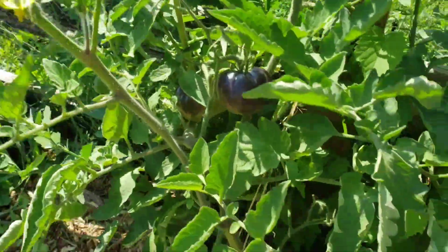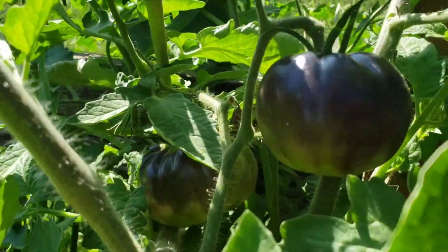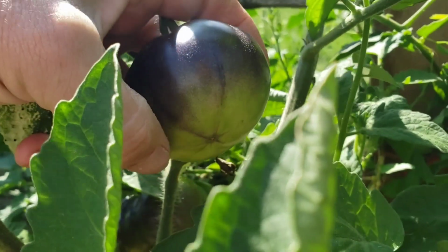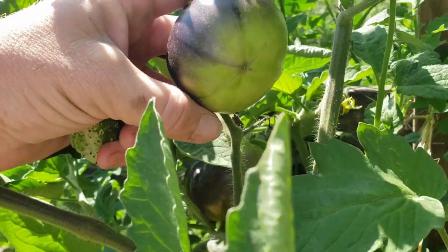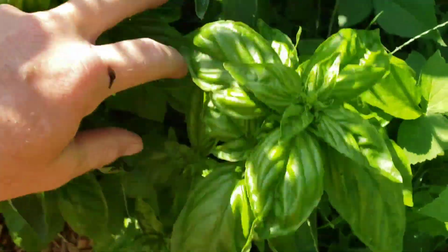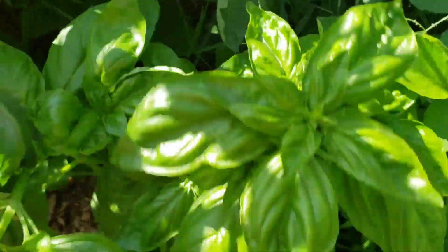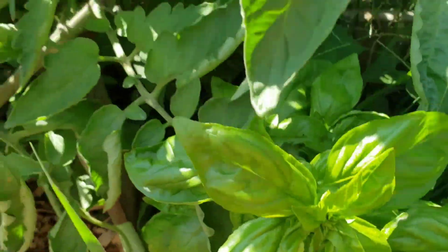We have a volunteer black beauty over here. This guy's almost ready. Now the black ones, they will kind of get some color on the bottom. See how it's still green down here? God, focus camera. It's still green right here. They'll get a little bit more color on the bottom. And then I have basil for the rest of my life. This one I just kind of let go because it has just produced and produced. It smells so good. Oh my goodness, it smells delicious.